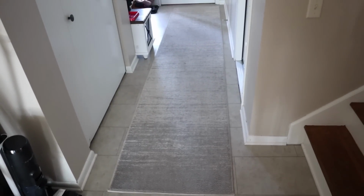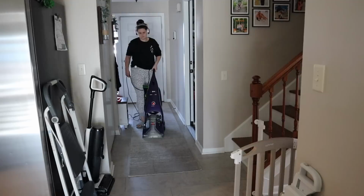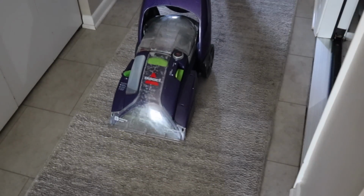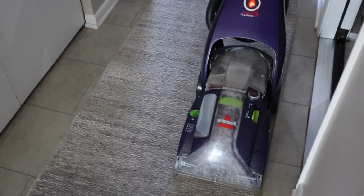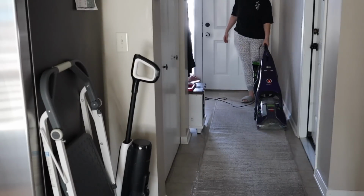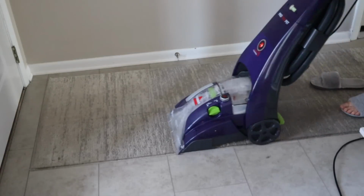On this day, I went ahead and got a start on the carpet cleaning. I started with our runner rug in our entryway because this is the dirtiest carpet in the house, and you can see there's tons of dark stains on it. You can actually tell at the end where I cleaned recently where it's super white versus where all of that dirt is. This carpet cleaner I have is the Bissell Pro Heat Pet, I think is the name of it, and I got it refurbished from Ollie's years back. I think it was like 80 or 90 bucks. It was super cheap, but it works so well. I just use the recommended Bissell cleaner in it. Sometimes I'll add vinegar to it too.